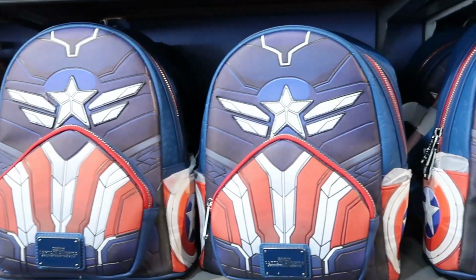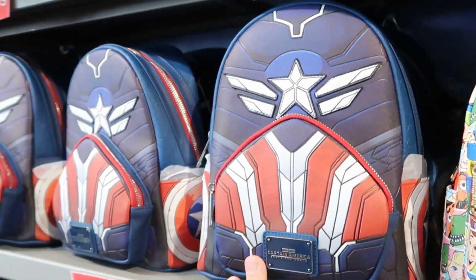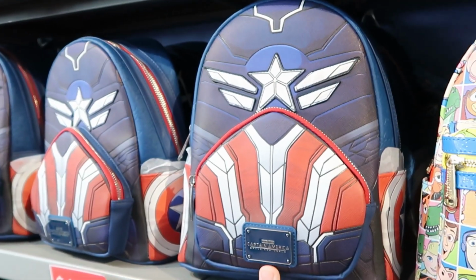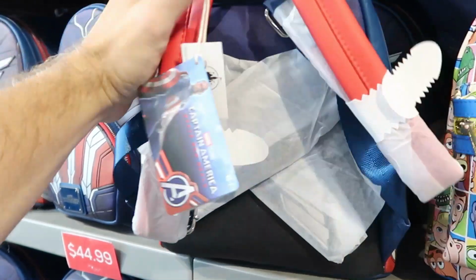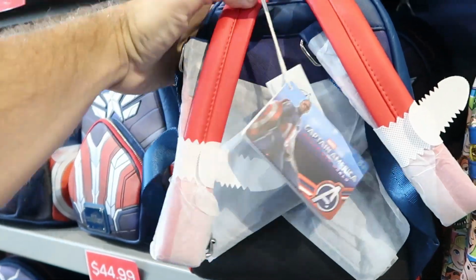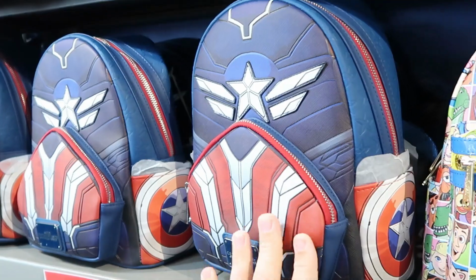They do still have from Captain America Brave New World that really cool Captain America Disney Park Loungefly. The attention to detail on this one is just really nice with Captain America's shield on the side, and you do have those wings on the back side that move. That one is $45, marked down from $90.